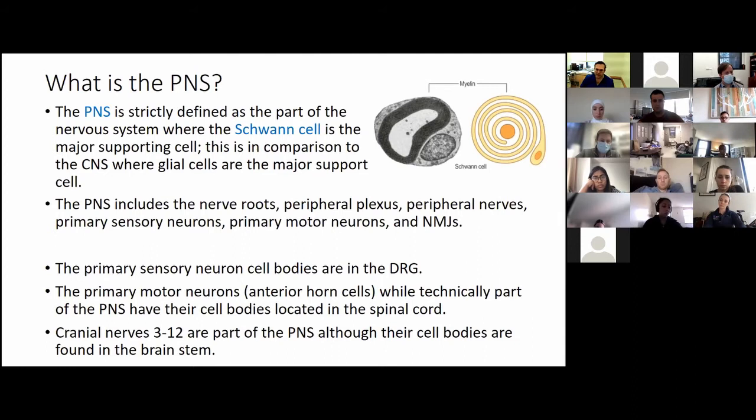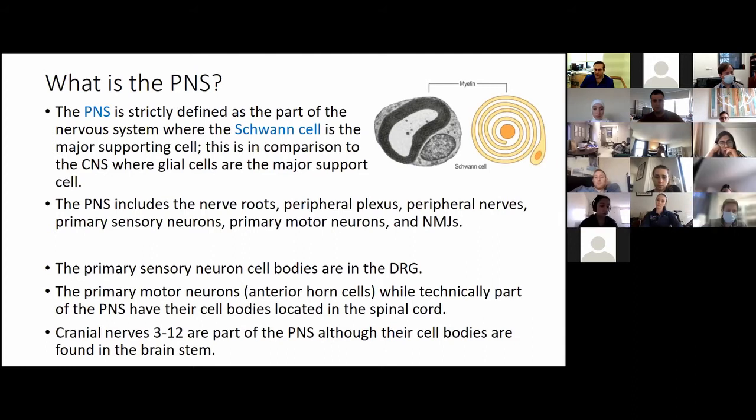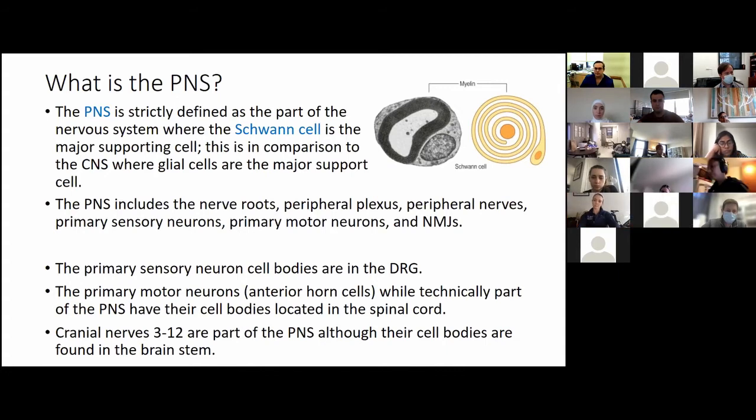Very briefly, the primary sensory nerve cell bodies are in the dorsal root ganglion. That stuff in medical school is useful for something. Whereas the primary motor neurons, the anterior horn cells, are actually found in the spinal cord. They are technically part of the peripheral nervous system. And actually the cranial nerves, the 3rd through 12th cranial nerves, are technically part of the peripheral nervous system. Cranial nerves 1 and 2, which give olfaction as well as vision, are technically thought to be part of the central nervous system. Again, this is based on what the supporting cell is, the Schwann cell, what is myelinating the cell.